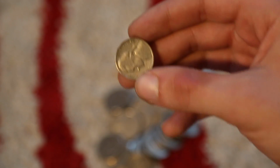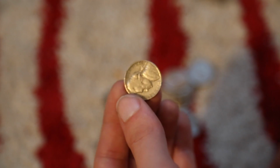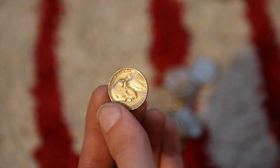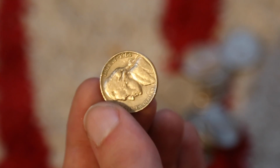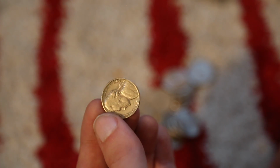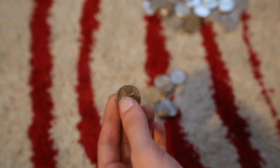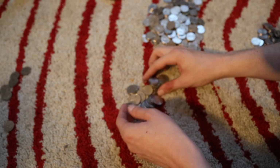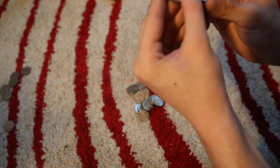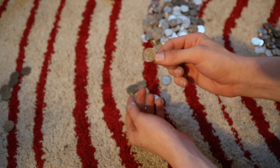Here's another one that I find really often, the 64s. I feel like 1964 is a really popular year to find as well, but I have a bunch of these, so this will go back to the bank. Here's another 64. Here's 3 in this one roll.